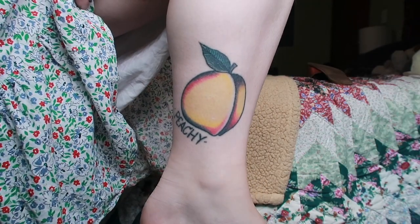So I got my pipe, and then I think the next one was this little peach here. My peachy tattoo is what we call it.